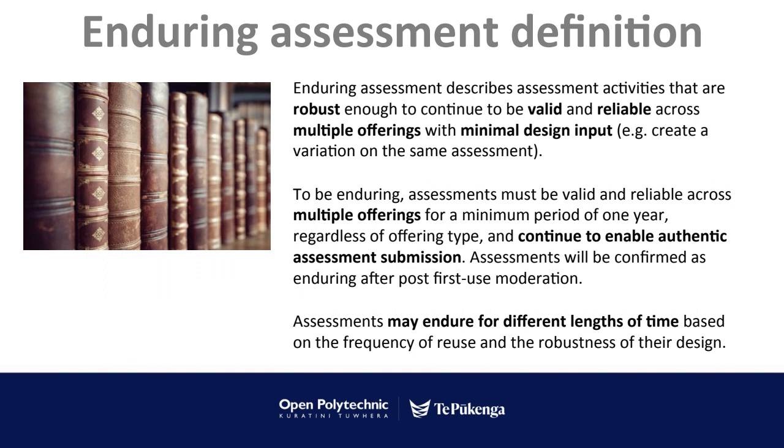So we started off by looking to define what we even mean by enduring assessment. And we needed to focus primarily on the institutional needs of the Open Polytechnic. At the Open Polytechnic, we have different offering types. Mark's already alluded to this a little bit, but we have trimesters, so up to 3 offerings per year. Monthly blocks, where students can enroll and begin in a course at the start of every month, so therefore up to 12 offerings per year.